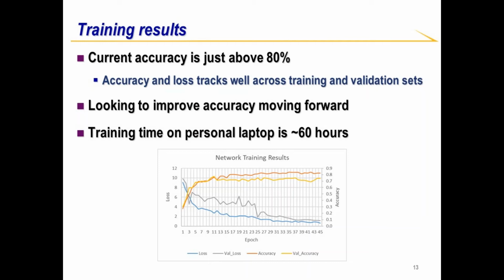And so that's something that I think I need to spend a little more time on, going through and pruning some of the images that I got from Google Images, because I'm sure some of them are not correct, which is unfortunate. It takes about 60 hours to train, about 50 epochs on my laptop. So I've only been able to go through it 3 times. I'm hoping to get one more training session in.